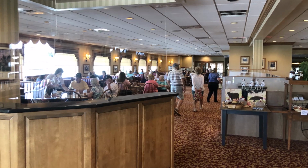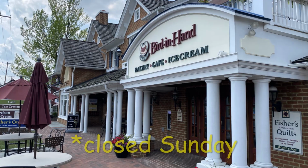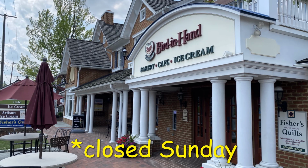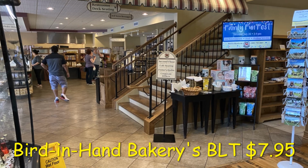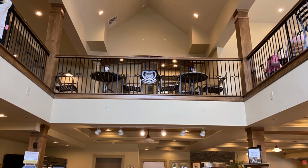But the pro tip is go across the street to the Bird in Hand Bakery because you can get a BLT sandwich over there for $7.95. So that's a pretty darn good deal. And just a walk across the street will save you some bucks.